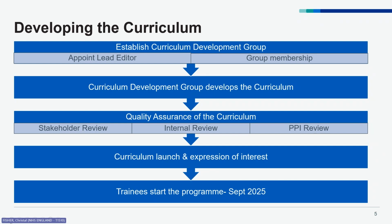Once we have that draft curriculum together, we then go through a quality assurance process with 3 different steps. First of all, we'll complete a stakeholder review. So you might have been involved in that earlier in the year. We've now published the results of that. So if you want to see how your comments influenced the final shape of the curriculum, that information is available online. We also do what we call an internal review to make sure that the curriculum shapes up and meets all the requirements for an STP. And finally, we also do a PPI review. We ask for some feedback from our public and patient involvement representatives to make sure that the curriculum is meeting their needs as well from the patient point of view.